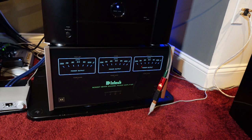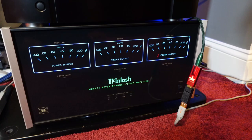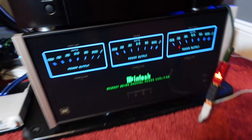From a sound perspective, very balanced sound, very natural sound. It's got quite a bit of power, 200 watts into seven, and I've not run out of power with this particular amplifier. It does have the Power Guard, so it lets me know when I'm driving my speakers too hard. It actually has automatic circuitry to avoid that.